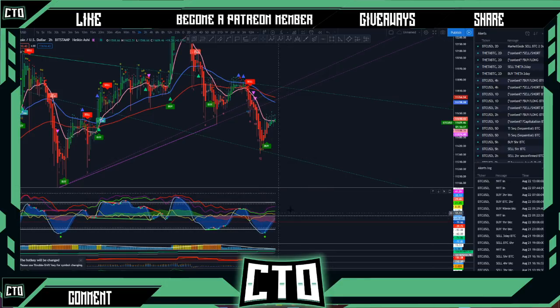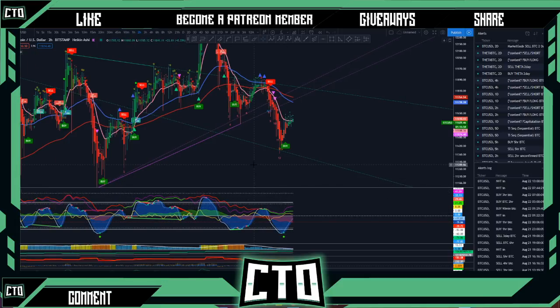The 2-hour is also kind of giving us a little bit more momentum to the downside. Maybe a possible red dot that could be appearing. Money flow is still looking kind of bleak and looking like it still wants to bleed out just a tad bit more on the 2-hour.